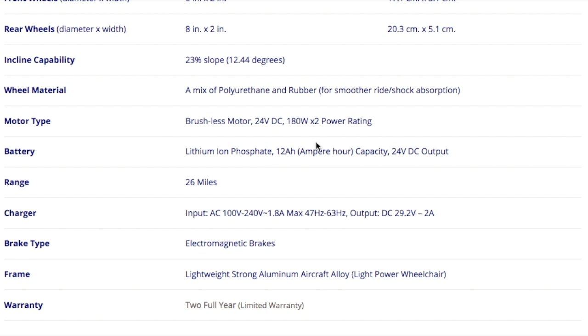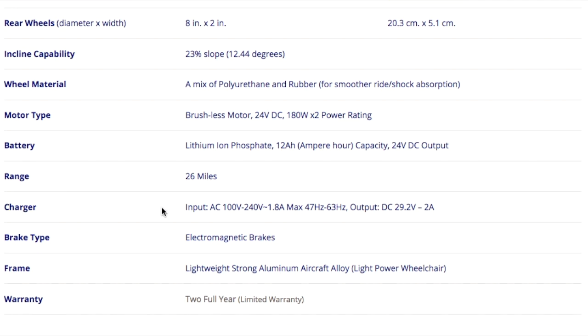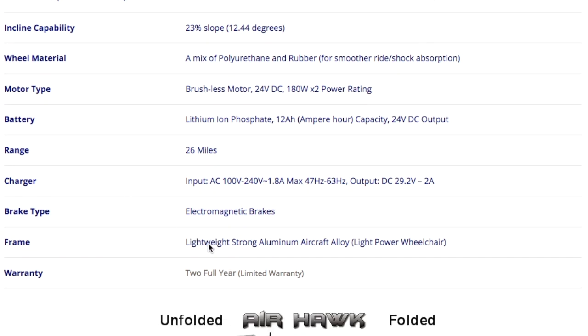The battery is a lithium iron phosphate battery designed to be charged 5,000 power cycles, or 5,000 separate times. You can drive the AirHawk 26 miles. It does come with the charger and electromagnetic brakes, which make it very easy and very immediate to handle. The frame is built from the same material that airplanes that you would trust with your life to fly in are built with: lightweight, strong aluminum aircraft alloys.